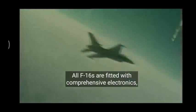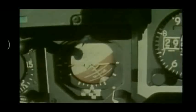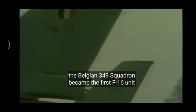All F-16s are fitted with comprehensive electronics and targeting equipment. In the presence of many dignitaries from the North Atlantic Treaty Organization, the Belgian 349 Squadron became the first F-16 unit to be declared to NATO as fully operational on the 16th of January 1981.